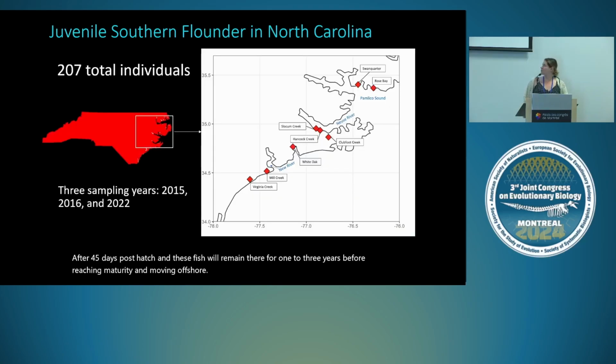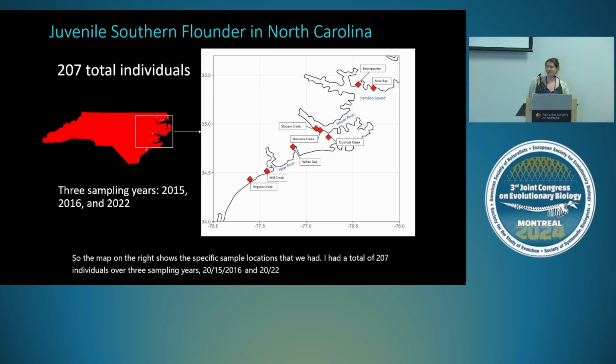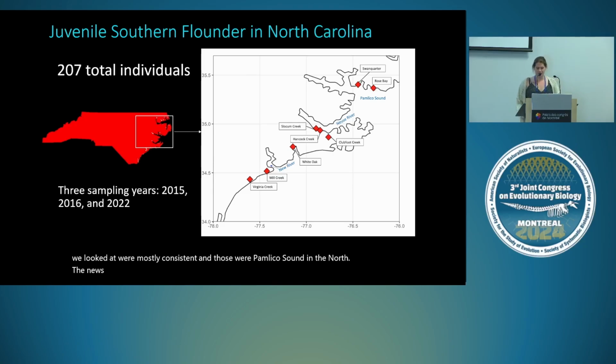So the map on the right shows the specific sample locations that we had. I had a total of 207 individuals over 3 sampling years: 2015, 2016, and 2022. And while the specific locations might change a bit from year to year due to sampling constraints, the three broad locations we looked at were mostly consistent, and those were Pamlico Sound in the north, the Neuse River, and the New River in the south.